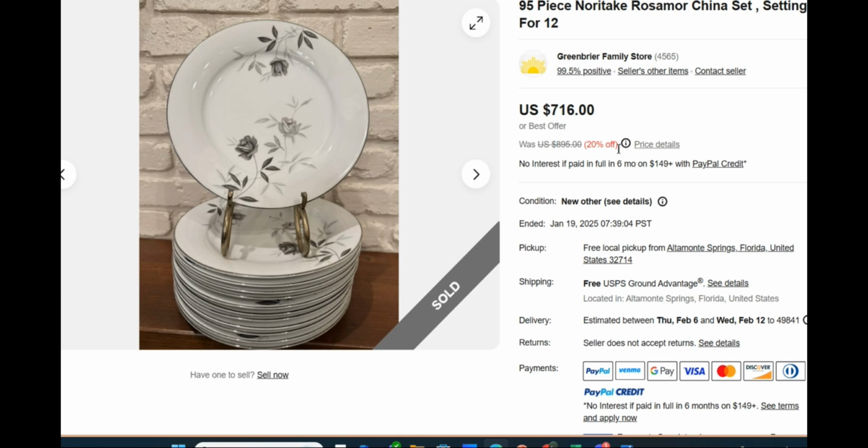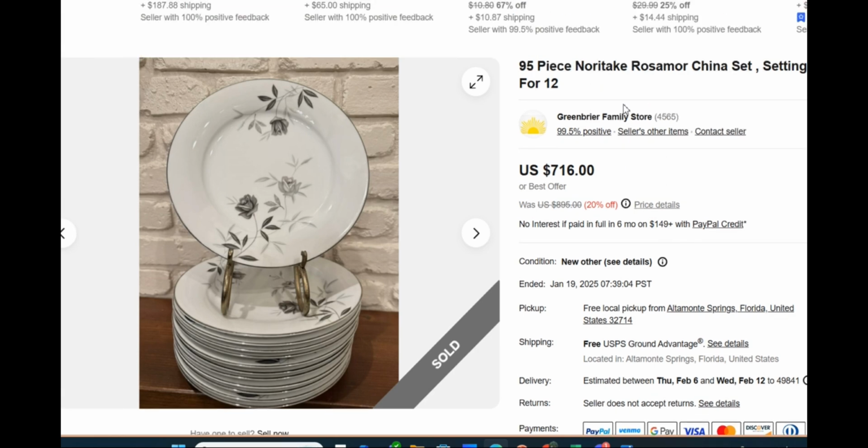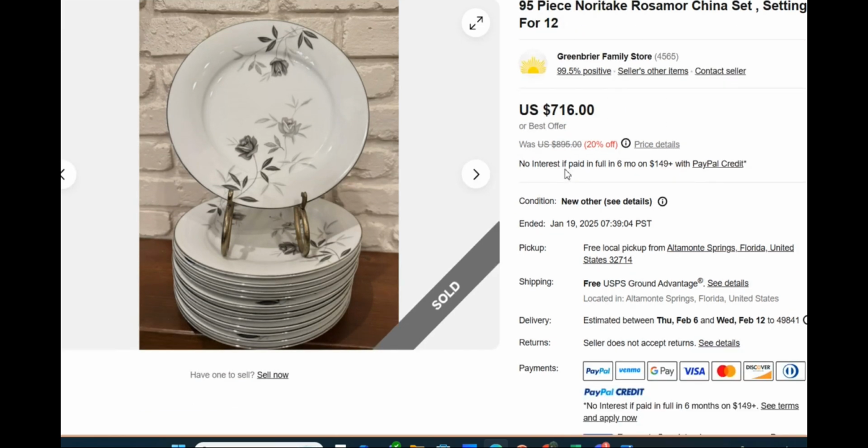This is a 95-piece Noritake Rosamore China set, selling for $12. This sold for $716 with free shipping. So I don't know about y'all, but I would not put free shipping on these. It gets dangerous because you just never know. I think anyone buying a large set of dishes will be willing to pay a higher shipping cost because it's understandably going to be a big box or boxes, and it'll be very tightly packed.